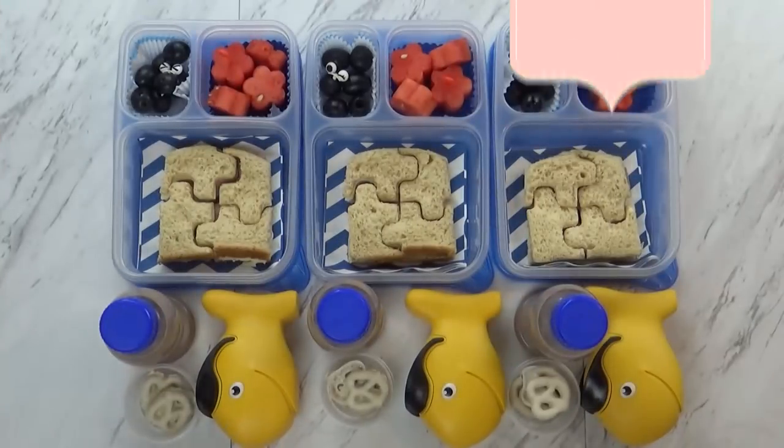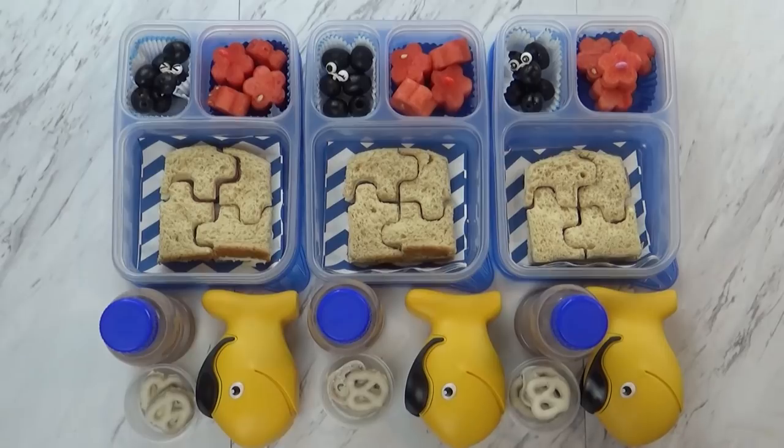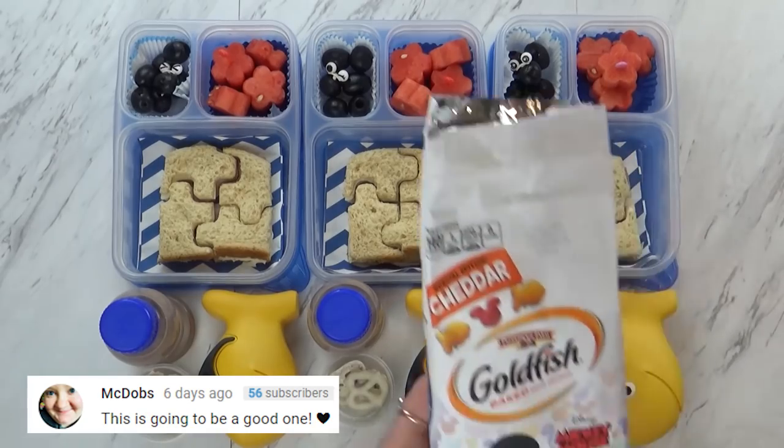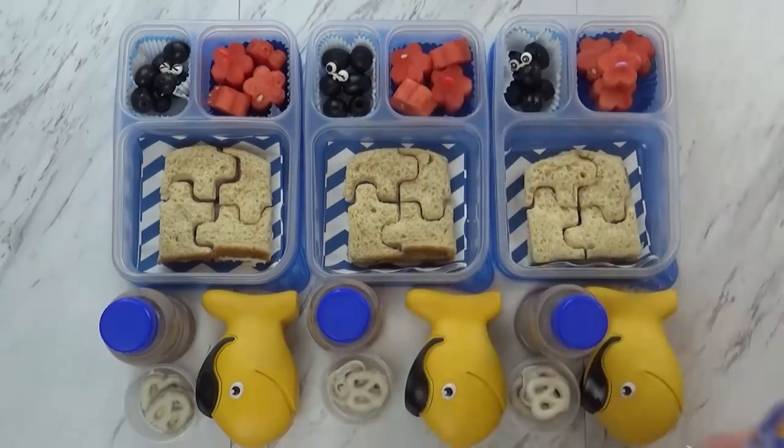Hi guys, and happy Tuesday. Today's lunch was chosen by Jackson. So, can you tell everybody what you chose? I chose chocolate milk, goldfish, sandwich, watermelon, and olives. But did you know that these aren't just any goldfish crackers? They're Mickey goldfish. They're the special Mickey ones. So there's goldfish shapes, and there's also Mickey shapes.